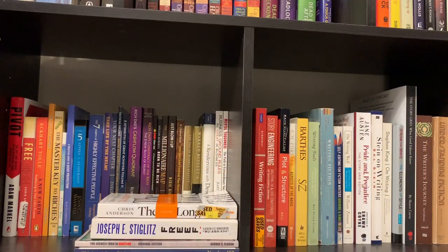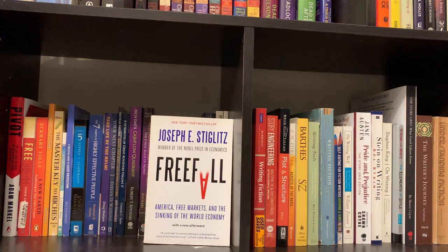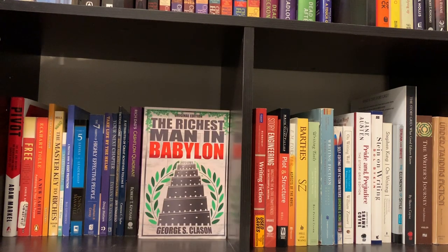Now on to the rest of my nonfiction. On the left, I have the remaining self-help, as well as a lot of financial books, and on the right, I have my writing craft books. First, we have The Long Tail by Chris Anderson, Free Fall by Joseph E. Stiglitz, The Richest Man in Babylon by George S.